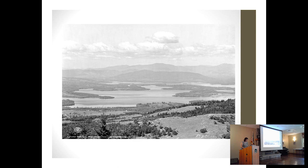These verses certainly paint a lovely picture of the mountain and lake that we love so much.